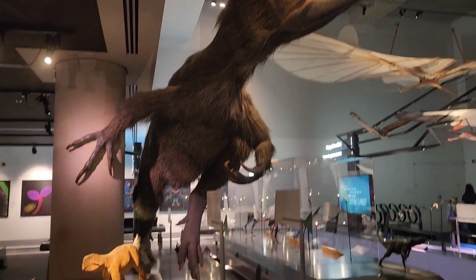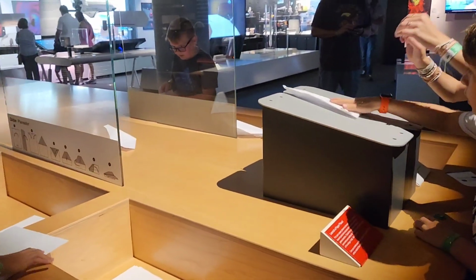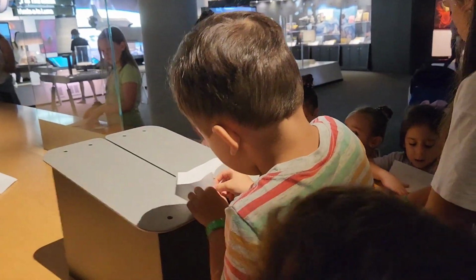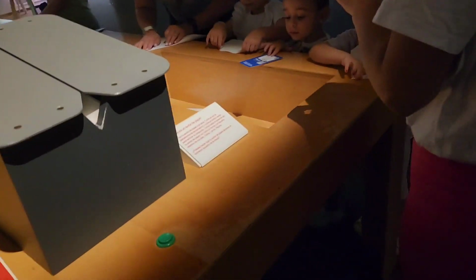Pretty cool. So we're going to make a paper plane launch. Woo! You ready? We're going to fold it up. Now you built your paper airplane. So you put it in. So you've got to push it. Hold on. Yep, push it like that. Okay, push it. Woo! That was crazy fast.